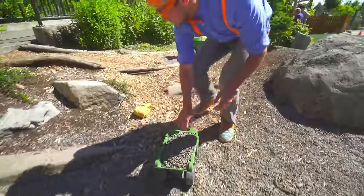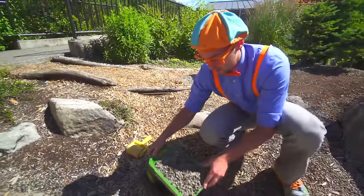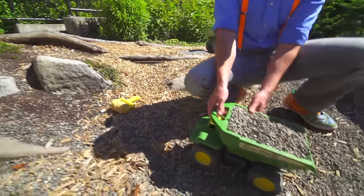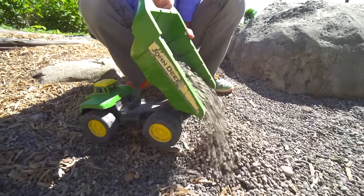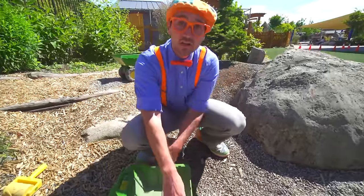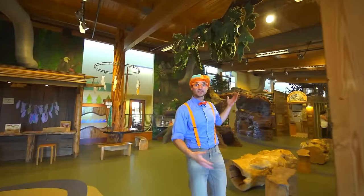Vroom. This looks like the perfect place to dump all of this rock. Ready? Beep, beep, beep, beep, beep. Rah, so heavy. Whoa. Wow. That was a big load in the back of the dump truck. Good job.